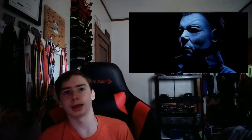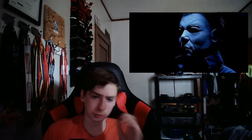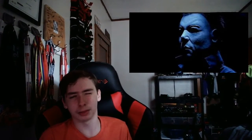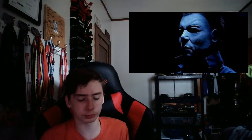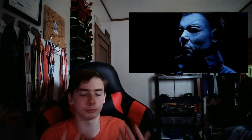Number 14 is going to be the Halloween Resurrection mask, and this is an example of a mask that had too much detail. So with Halloween 4, too little detail. With this mask, there is too much detail, to the point where this mask just looks fake. And it's not a bad thing. Again, this is another mask where pretty much every mask in the franchise, so far, I've warmed up to over the years, but this mask still just looks fake with some of the features that it has.